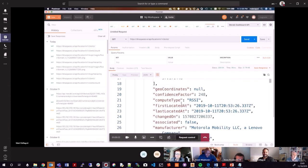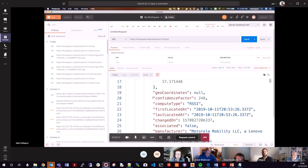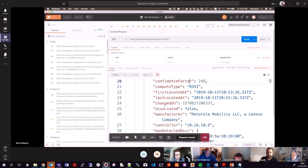And it tells us the confidence factor. I know that this is used to calculate that circle that's usually drawn around a blue dot. But 248 seems high for what I thought that value is. So we could be either looking at simulated data, or the confidence factor is a little off. I have to look up what that is used for, or how that is currently calculated.